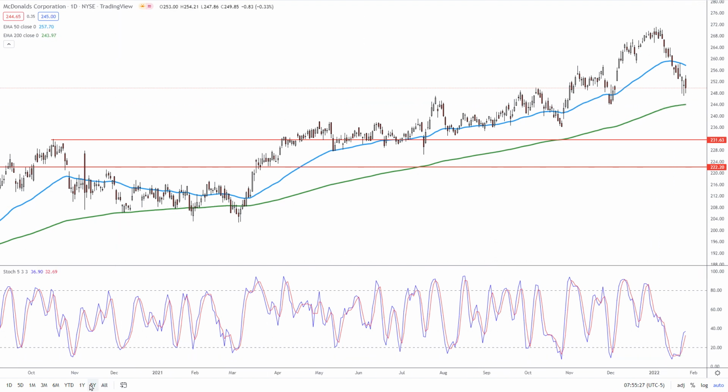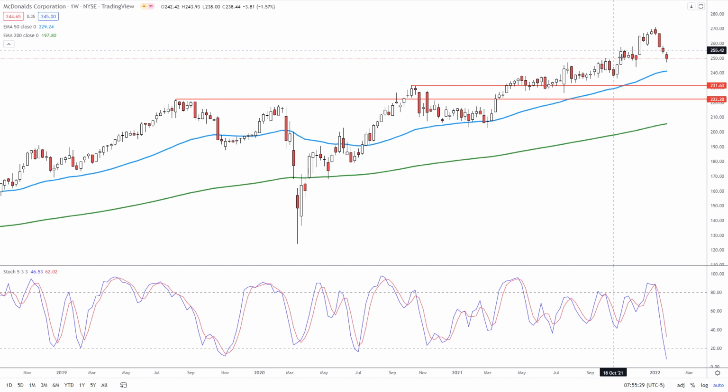Now I say 240 because if you take a look back at the weekly, you can see that the 50-week moving average is right here around 241 or so. So I think downside is very limited.